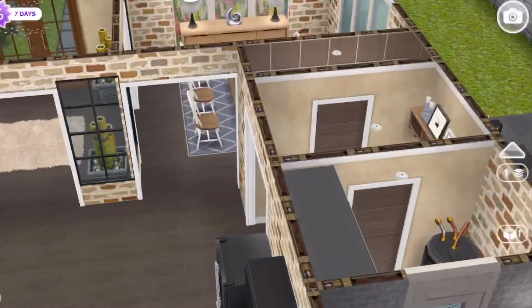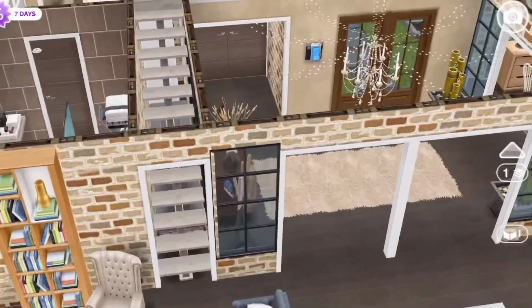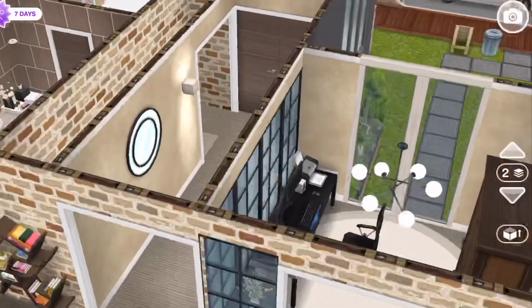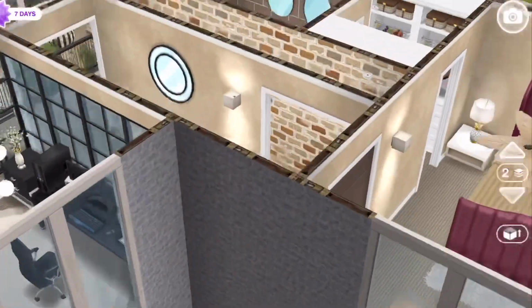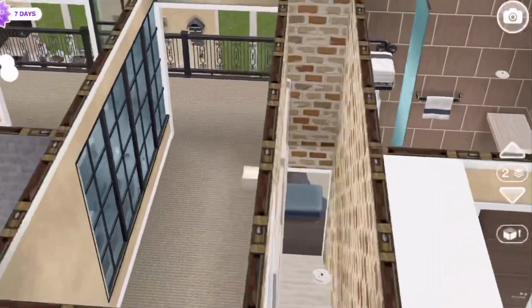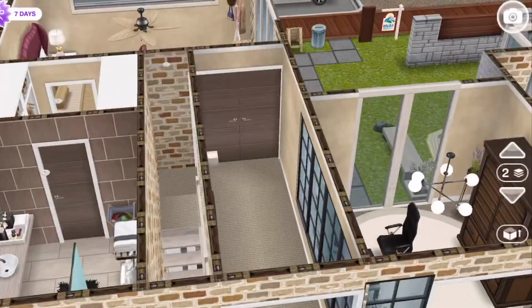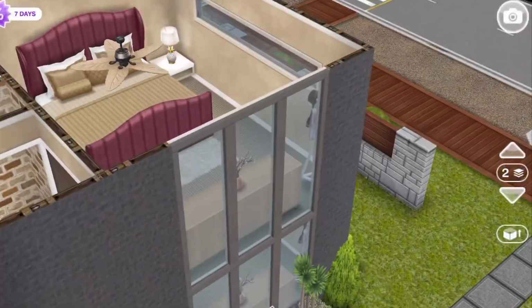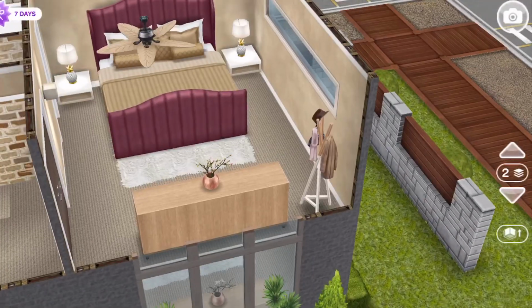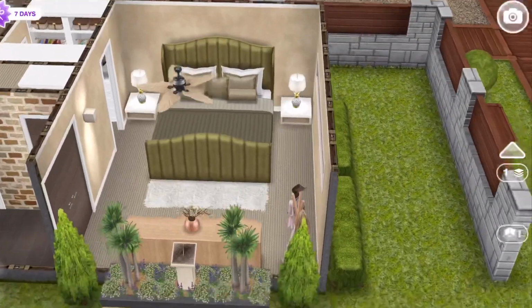And so we will come back and go upstairs. And when you come upstairs, you come off the stairs onto another hallway. And there I've just added a mirror and lighting, just keeping it simple, very clean, very sleek. And you come to the second bedroom. And again, it is identical to the one below, just a different color bed.